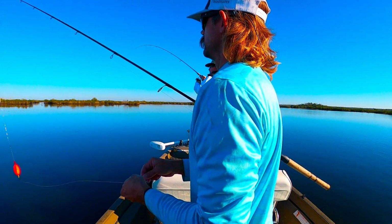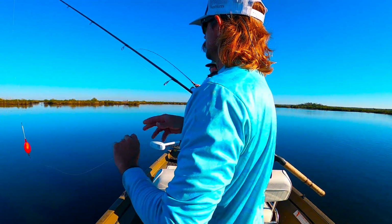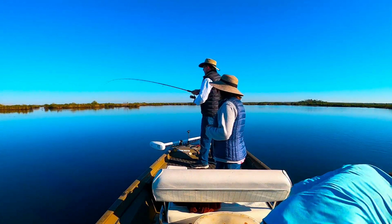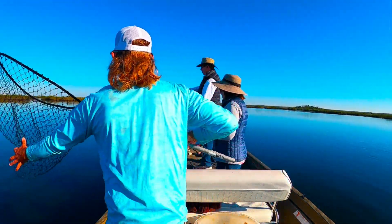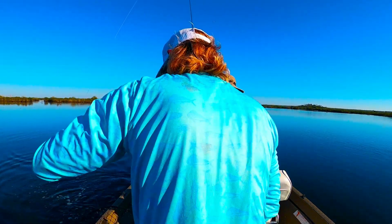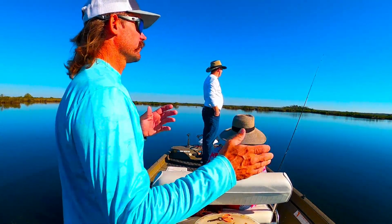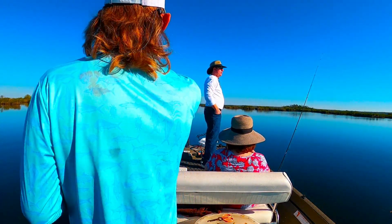All right. Let's keep working them in. You got it. Once you get them close, I'll get the net ready. Once you get him up, that one might make it. Looks like he will. Yeah, a little skinny. We can try this for a minute, try to get a fish off this side, and then we can nose up a little more and get up in here and try to fish this left side.